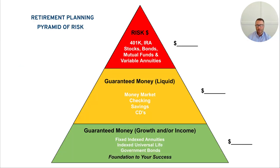So this is a great visual for where you're holding your assets. It's a great way to maybe do an allocation of where your money is today, right? So we call this the pyramid of risk. A lot of clients keep most of their funds in that top area of the pyramid, which is your 401k, your IRAs, stocks, bonds, mutual funds, and variable annuities. So again, we're going to talk about that and compare that to how the fixed index annuities perform.